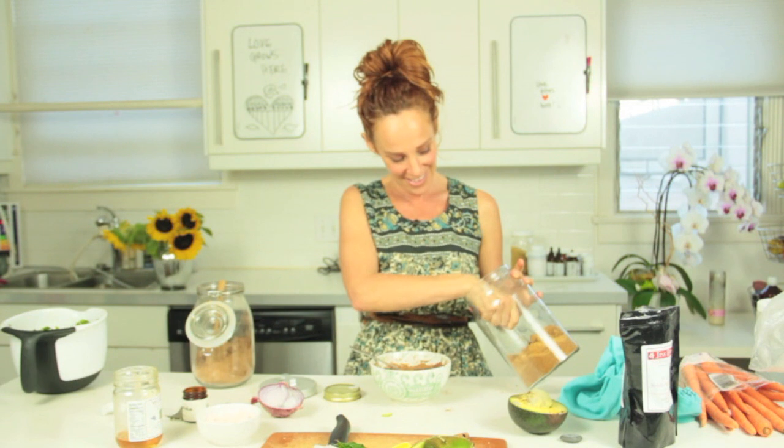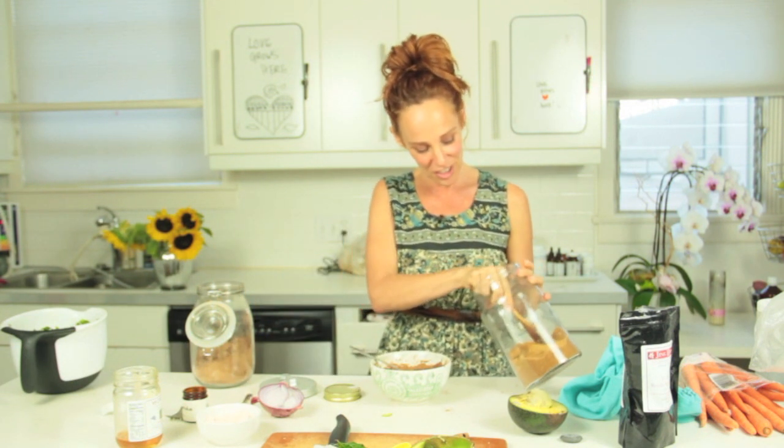I hear the dogs. They're free. Okay, so I'm adding coconut sugar just because I want it a little sweeter. It might be a little gritty. And we're good.